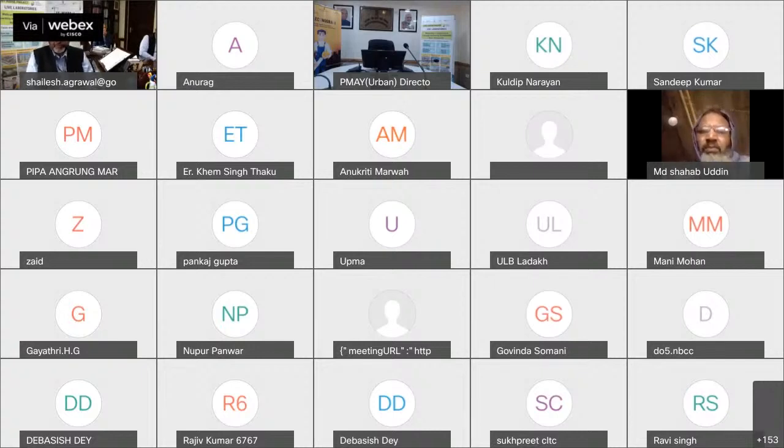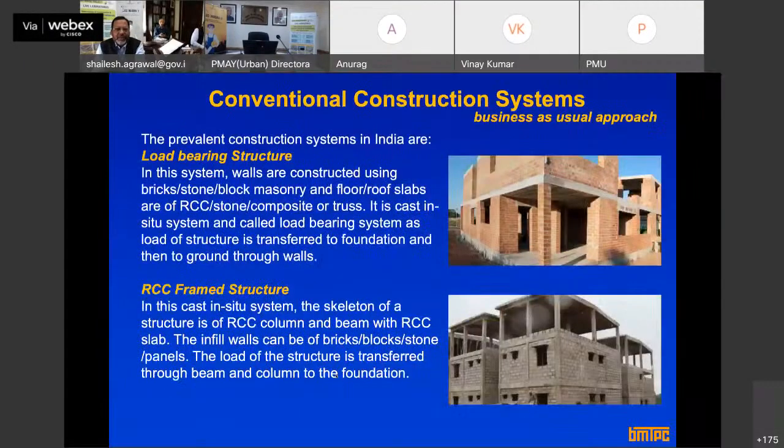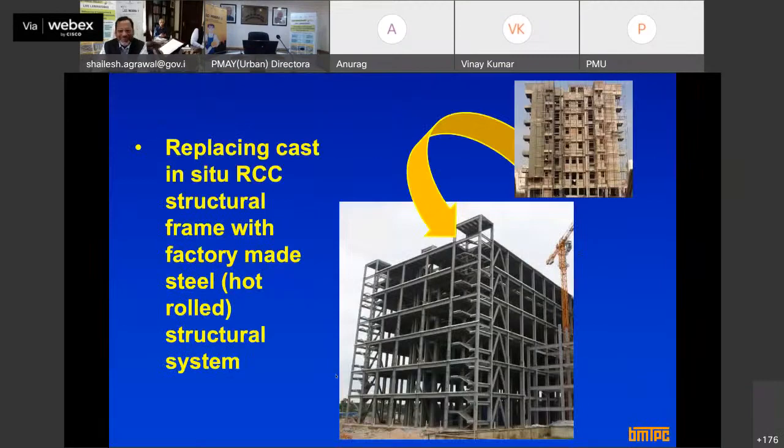Screen sharing is off. I think your screen sharing is off. I think you need to start your screen sharing. Okay, again I will do. Sorry. So 1 minute, I will do it again. Is it visible now? Is it visible? Yes, yes, yes. Sorry for the glitches. My system administrator is not here today, so I have to do the entire thing myself. So that is why these glitches are coming.